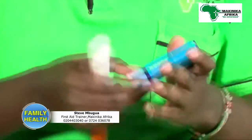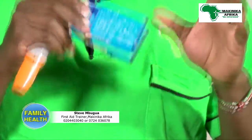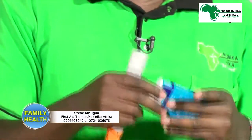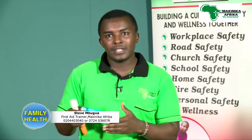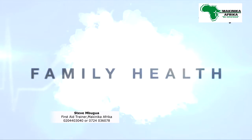2, children sometimes you find that they will be afraid, they will start feeling afraid. There is an EpiPen that is bought for children that has a lot of encouragement. It has good tunes, good music, and when the child has that situation, once it starts administering, it will tell you open, administer, and then massage after administering.